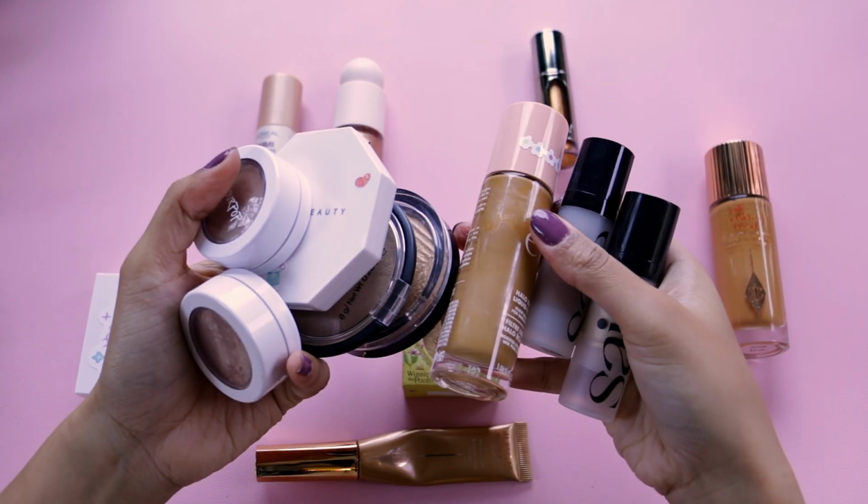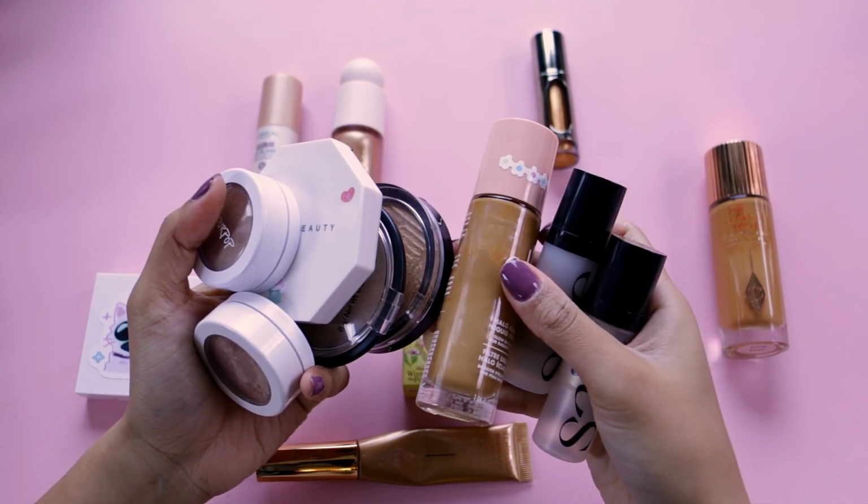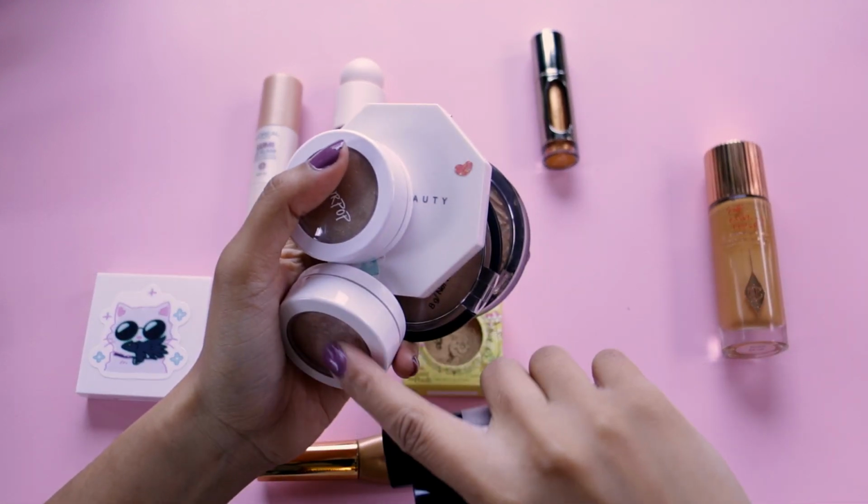So here are all the highlighters that I will be decluttering, and it feels so good. I wish I could say it's bittersweet. I'm so happy to be rid of these ones that I do not enjoy using anymore. Except for you two. You two are okay.